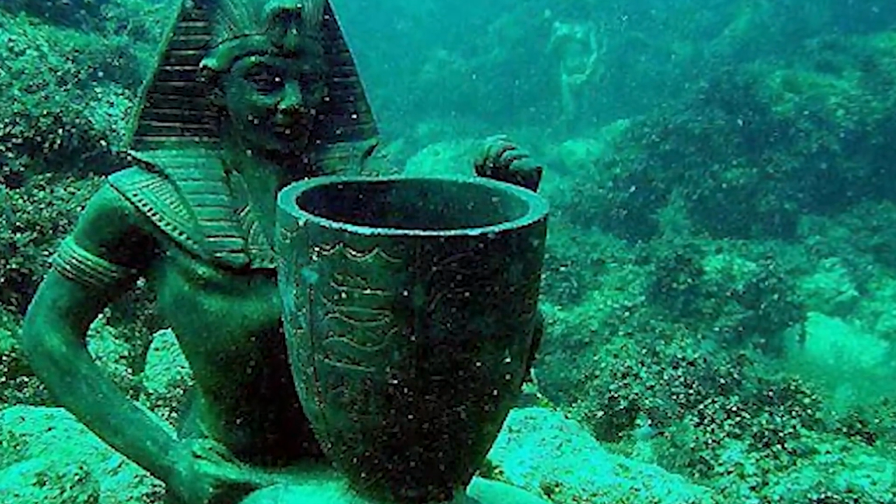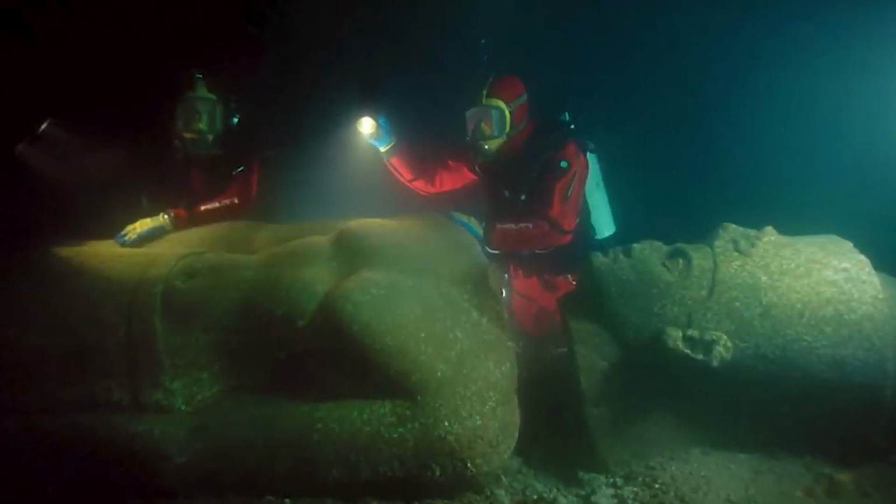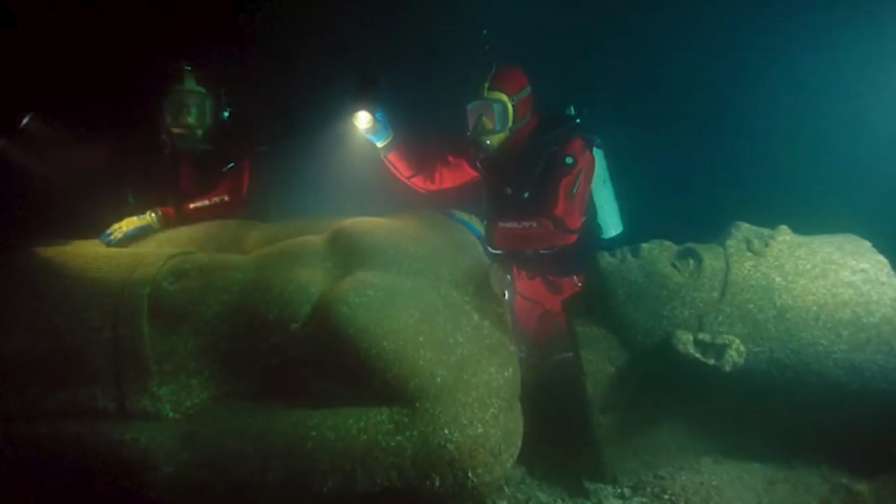How the city ended up underwater is still a mystery. One theory, though, is that it had to do with the rising sea levels and crumbling foundations of the city, causing it to slide into the Mediterranean Sea. Now, I'm not trying to pick favorites, but out of all the places on today's list, this is the one that I'd love to visit.